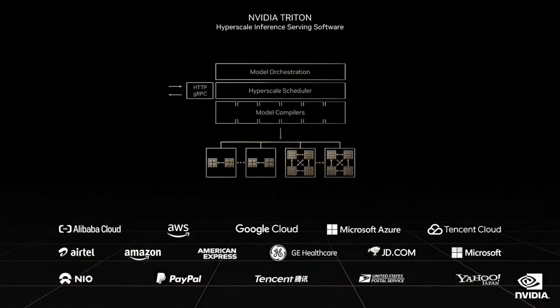Triton is our open source hyperscale inference serving software that supports any AI model, supports GPUs, x86 and ARM CPUs, and AWS Inferentia, and supports all major frameworks. Triton has been downloaded over 3 million times, an increase of 300% from last year. Available in all major public clouds and integrated into top MLOps platforms, Triton is used by over 35,000 companies.